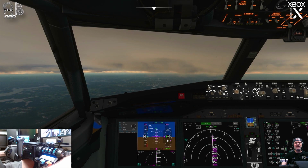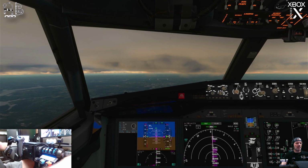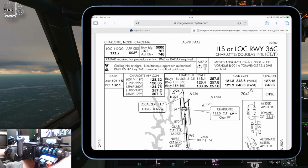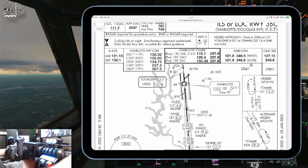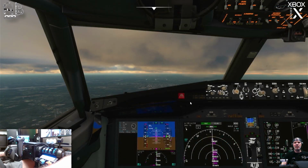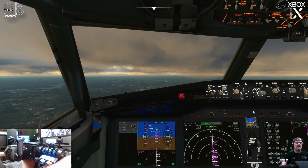Just going to keep it going down to 4,000, then we'll hit approach. Our go-around today is, if I can bring that up on here: missed approach, climb to 3,000 on CLT to Tommy, and hold. So once we get down below 3,000, we'll keep it at 3,000, of course, and that'll be our go-around altitude. Pretty standard approach into Charlotte this afternoon, but we'll get the speed down to 160, start getting some more flaps out.